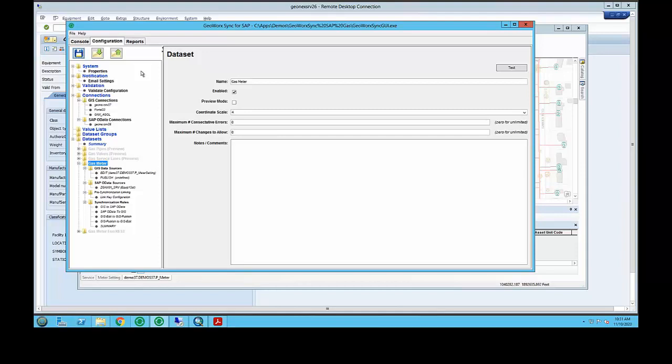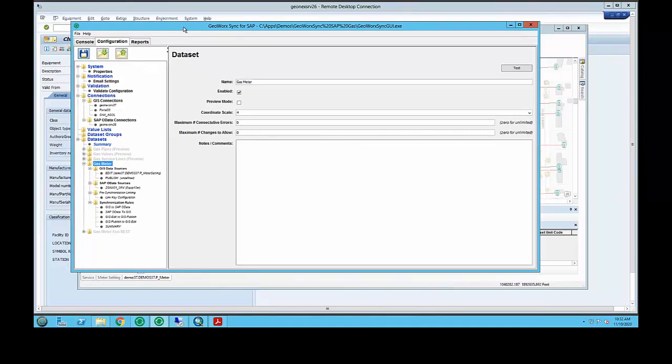So it really enables those systems to do what they're good at, to enable, let's say, an ESRI application to do design work, or utilizing SAP as an ERP system, allowing maintenance orders and the like to be completed, and update information on your assets and equipment as necessary.